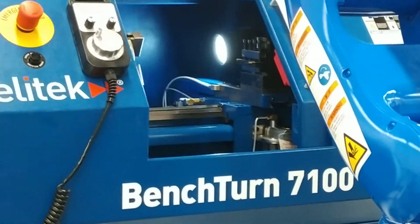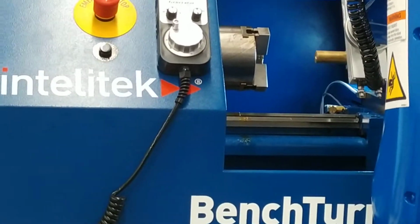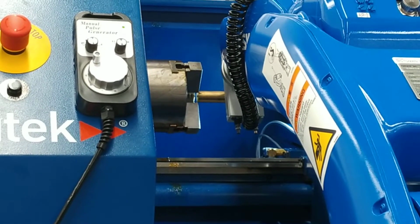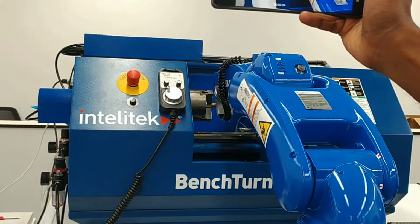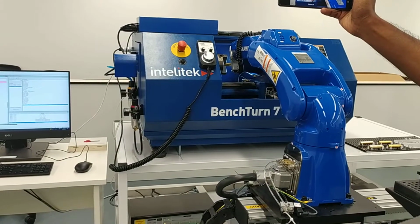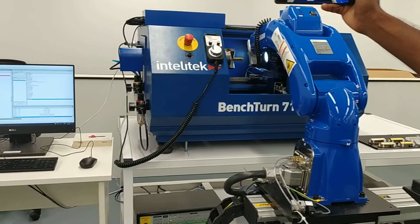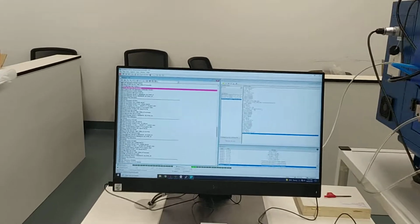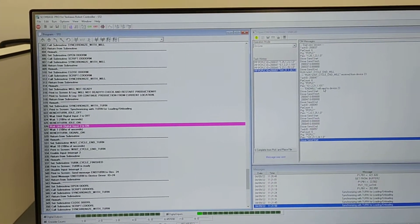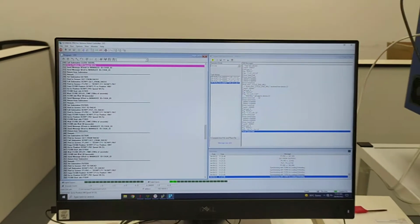and now we can see, we can also see the program as it is working and at which place it is working, so we can track it in the program also.